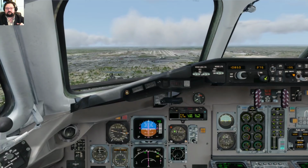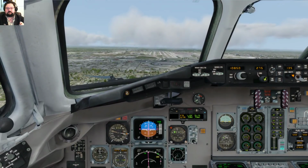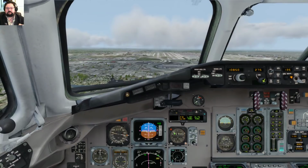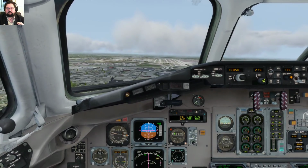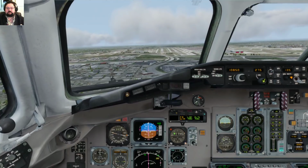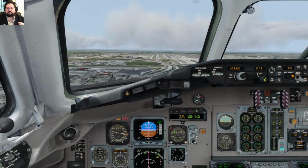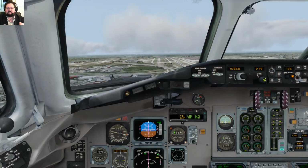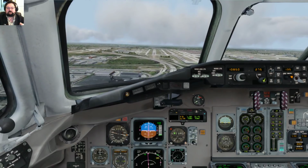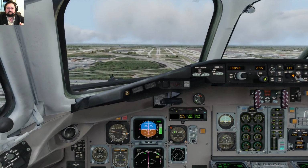Atlanta Tower, Delta 2122 with you on frequency. Delta 2122, Atlanta Tower. How you doing? 1,000. Good, established and stable. Hey, Atlanta Tower, Sterling 676, good evening, about 14 out for the left side. Sterling 676, Atlanta Tower, wind 220, runway 27 left, cleared to land. Cleared to land 27 left, Sterling 676. Delta 2386, runway 27 right. Cleared for takeoff, runway 27 right, Delta 2386.